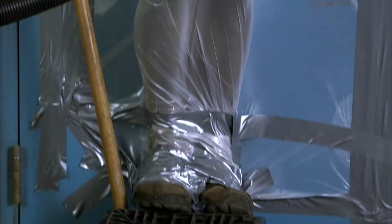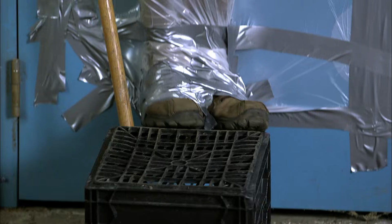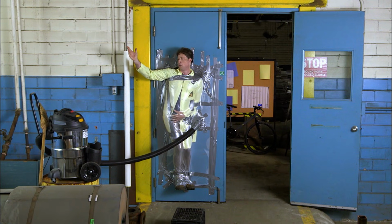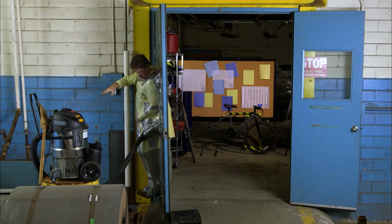That means I should be able to knock this milk crate out from under me. Air pressure, or the lack of air pressure, is keeping me sealed to the door. I'm completely suspended! Uh-oh. I shouldn't have done that.